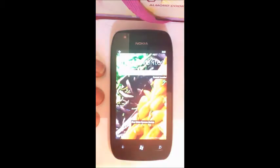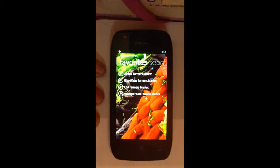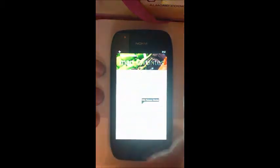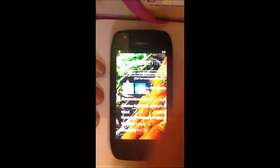So we'll go back to the application, and remember we marked things earlier as favorites, so here we have a list of our favorite markets. If we want to go to a different market, click on that and go back to our map, and you'll see it shows our new favorite market. So that's most of the application.